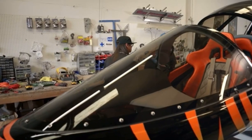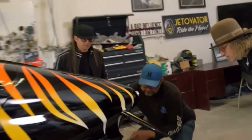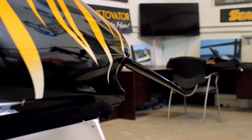So another set of fins in the back, and I'm guessing these operate the same with the thruster? If you look down here, this jet unit moves with the fins. See how it moves up and down like that? Fins in the back are taking it down into the water, up out of the water.